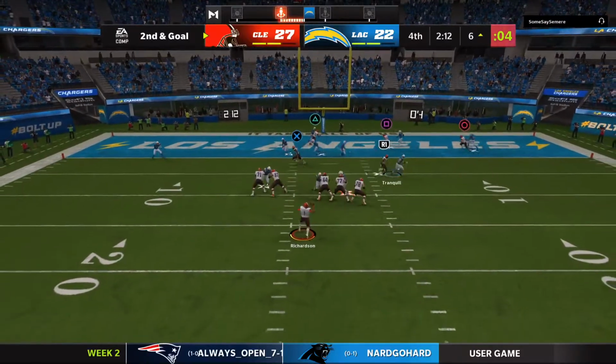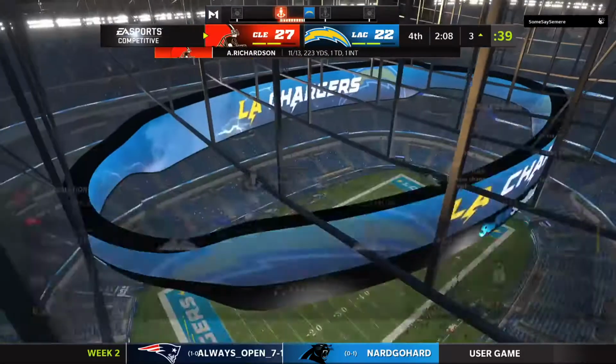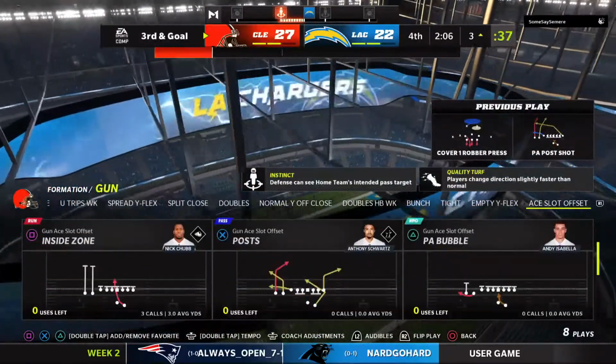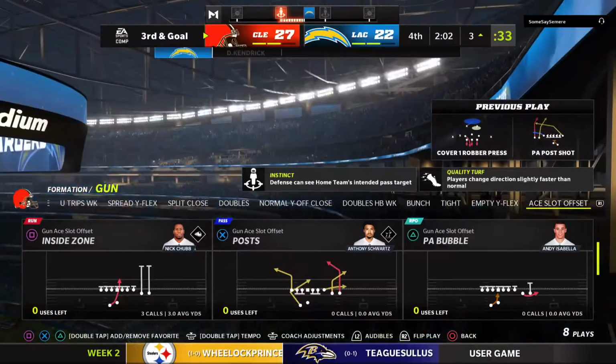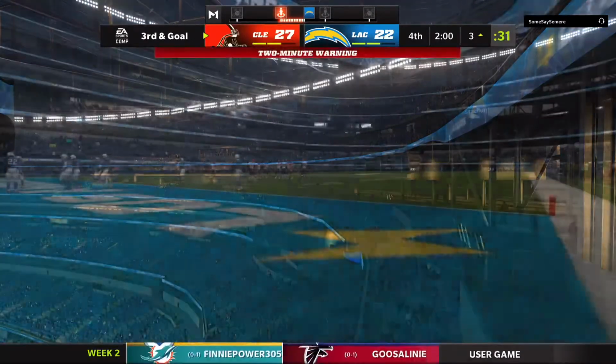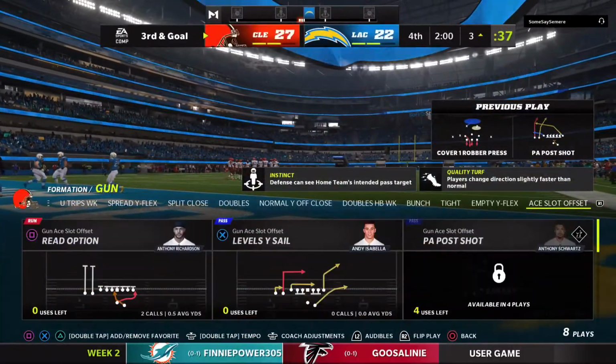Now back to throw. Quick hitter here. It's complete. And he gets halfway there from the 6 to the 3 on a gain of 3. Fourth quarter, down to the final 2 minutes, and we've got a one-score game.